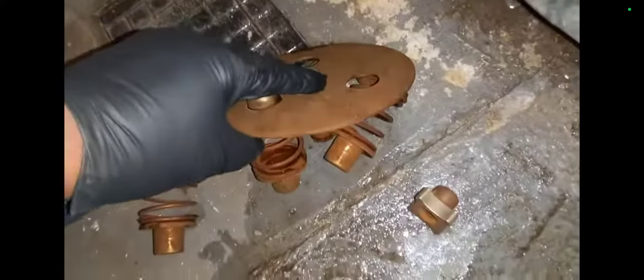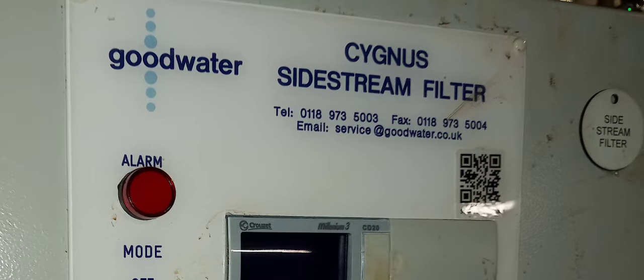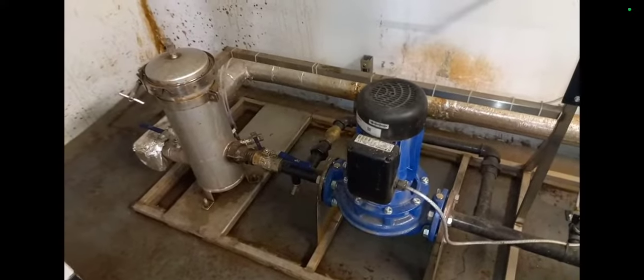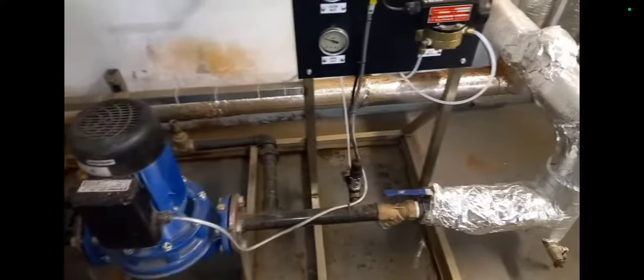Don't know how it works. It's some form of heating filter. This is it from the distance. And this is it. Cygnus side stream filter. What on earth is that? I need to read it up. I think you could sit down and spend a month reading manuals that you need to read at times. Well, it drained out successfully and was put back in situ successfully. So, had to disconnect over there.